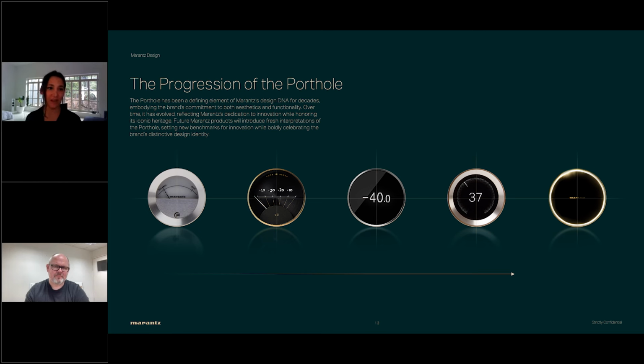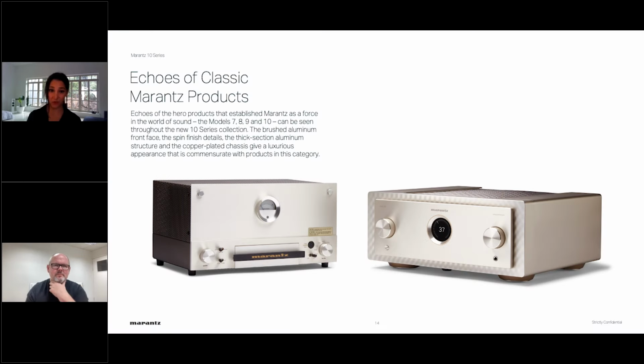The porthole evolves to the bookcase, and it comes to today and goes beyond what we will see today. It has been a defining element of Marantz design DNA for decades, starting from the analog porthole direction, and then it was digitalized with the current amplifiers. And with Model 10, we will see a digital transition, but still carrying the analog design materiality, which is creating a great blend of the past and the future. And it will continuously evolve because we want to get inspiration from the past, but we also don't want to stick to the past and repeat ourselves.